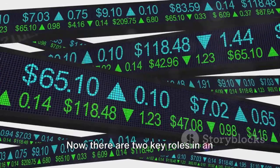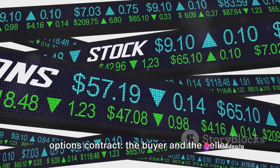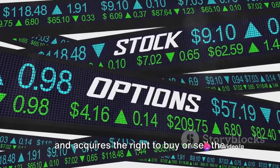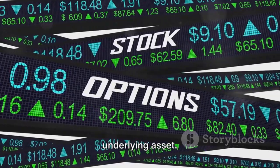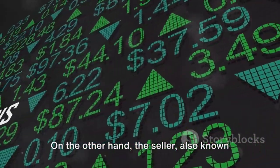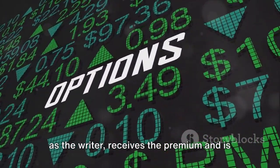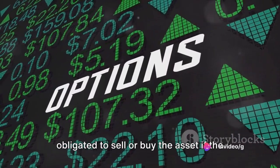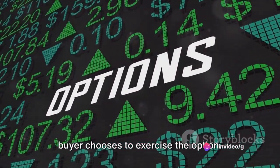Now, there are two key roles in an options contract: the buyer and the seller. The buyer of an option pays the premium and acquires the right to buy or sell the underlying asset. On the other hand, the seller, also known as the writer, receives the premium and is obligated to sell or buy the asset if the buyer chooses to exercise the option.